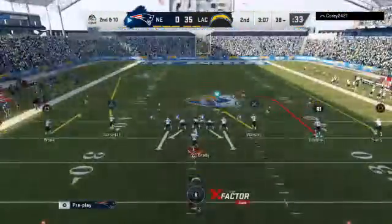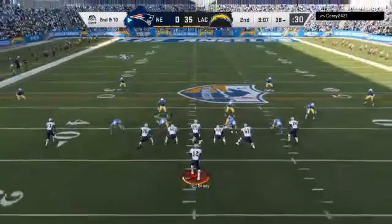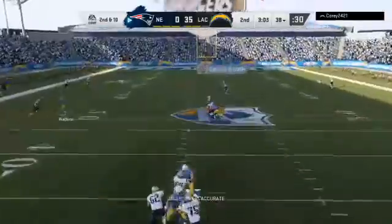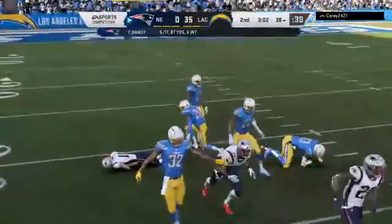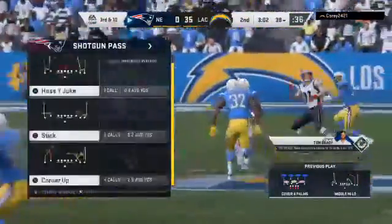Brady's incompletion on first down leads to a 2nd and 10. To throw again. Brady going deep here for Adelman. And that'll be incomplete. Good protection that time, and they couldn't hook up on the long one.